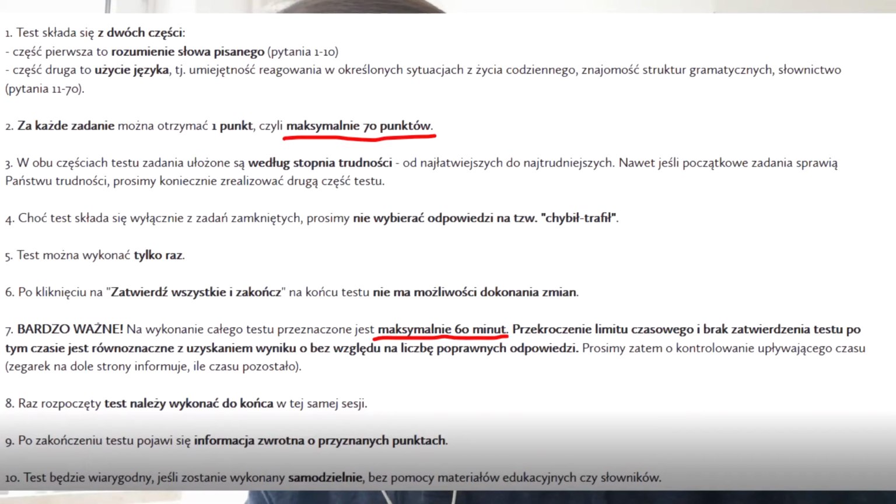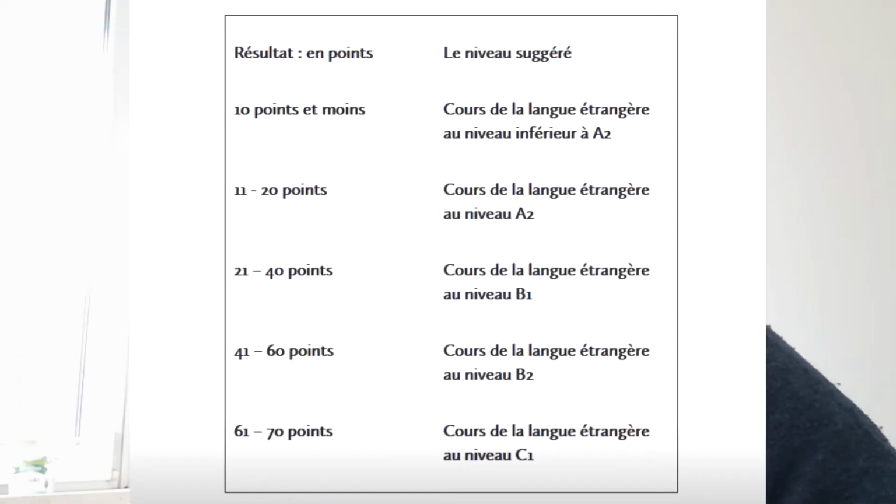So I found the test, and unfortunately, there's nothing written in English here. It's only text in French, but really what's important is that the test is timed. You can get 70 points max. 60 minutes.